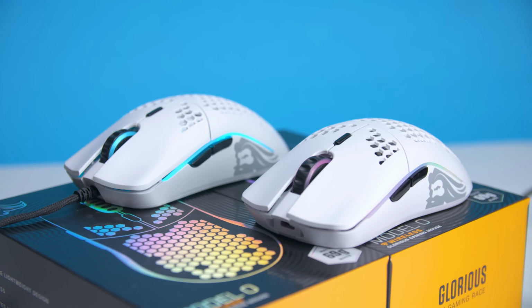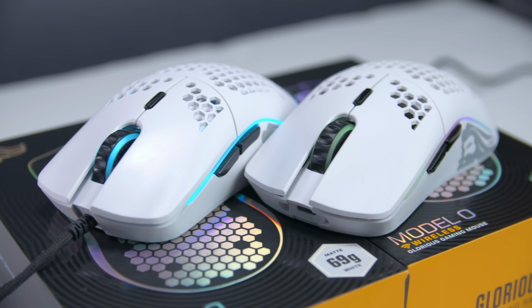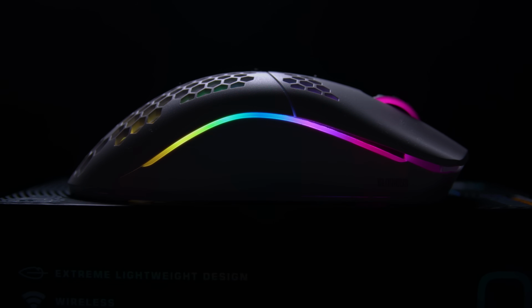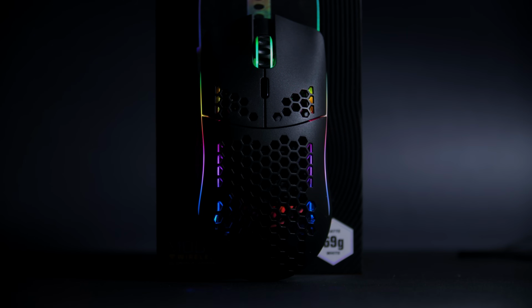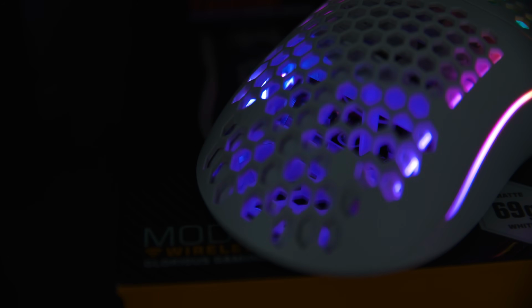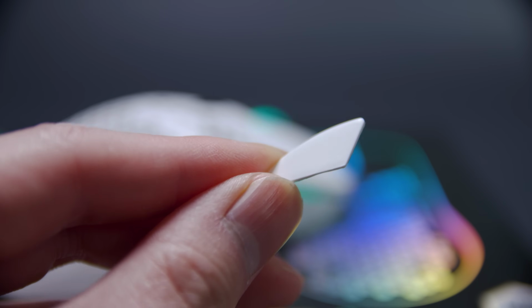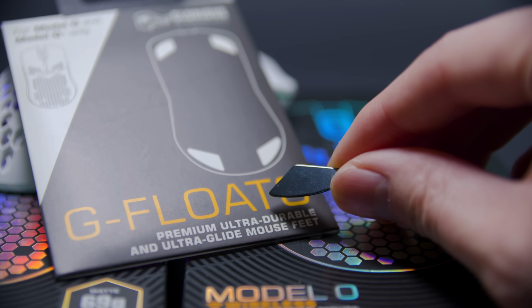The Moto O Wireless for the most part looks and feels identical to the wired version. This means that it has the same fantastic shape and hex cutout design that I'm a big fan of, and the buttons and scroll wheels retain the same layout. It's also kept the 3-zone RGB lighting system, which by the way has drastically different effects depending on the mouse color that you pick. If you want something more subdued, black is what you want. But if you want to have your lighting accentuated to match your setup, the white model is the way to go. The G-Scape PTF eFeet are also here and can be easily swapped for the ceramic G-Floats if speed is your thing. So for the most part, if you've seen, felt, or own a regular Moto O, you'll feel right at home with this mouse the moment you pick it up.